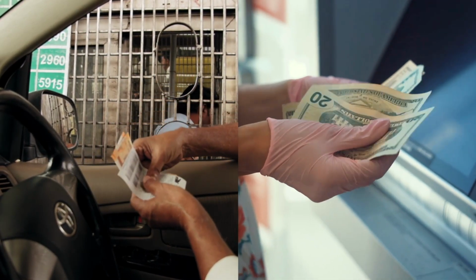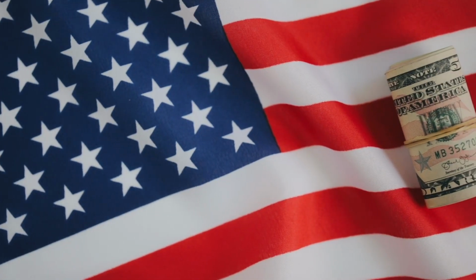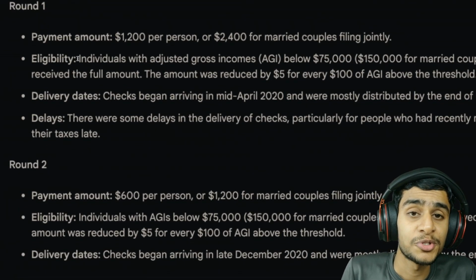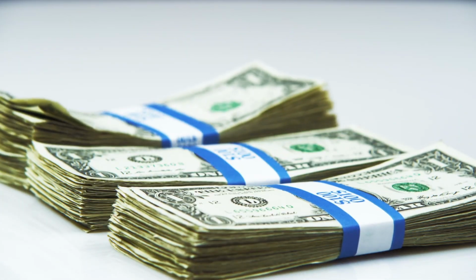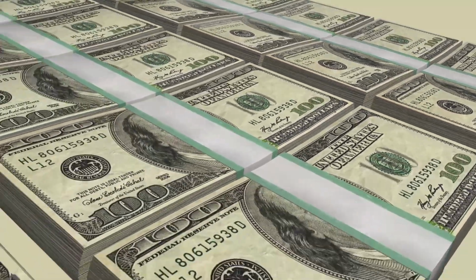The last stimulus check included about 85% of the population, about 280 million Americans. The previous three rounds of stimulus checks were relatively quick with the distribution of payments, especially the second and third rounds, which reached people's bank accounts within the week of the approval. It generally takes a week or so for the stimulus check to reach people's bank accounts.